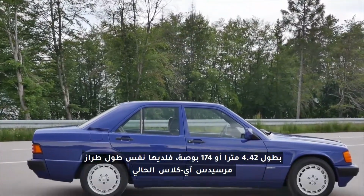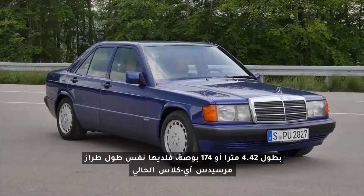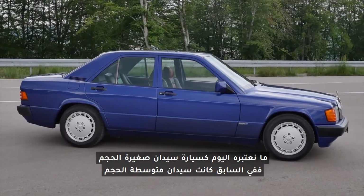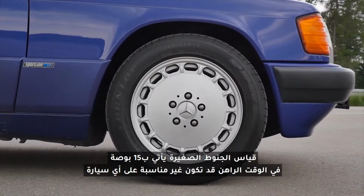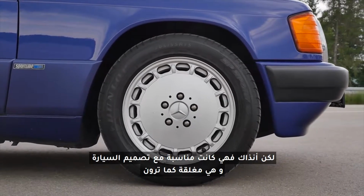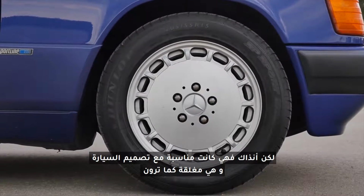And with a length of 4.42 meters or 174 inches, it has the length of today's Mercedes A-Class. So today we would consider this one here as a compact sedan. At that time it was a mid-size sedan. Wheels in tiny 15-inch, nowadays it would look out of place with the vehicles, but at that time it really fitted the design, a rather closed design style you can see here.